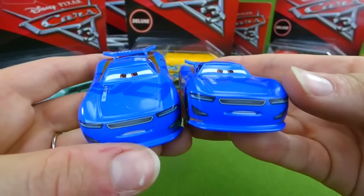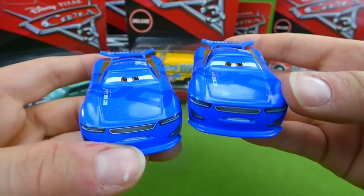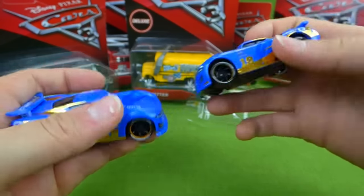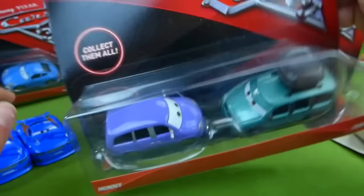So over here we've got Danny and Daniel. Looks like the same car, but different packaging. So that's pretty cool. And who's next? Ooh, these are some cool ones.